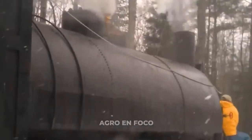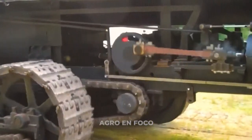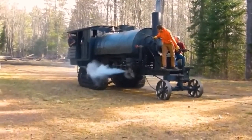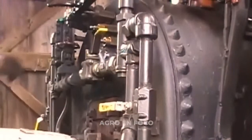The impact of the Lombard steam log hauler was so significant that it transcended the limits of the forest. When World War I began, military engineers saw Lombard's invention as a solution for traction problems on difficult terrain. The track concept was adapted for the first military tanks, completely changing the dynamics of land combat.